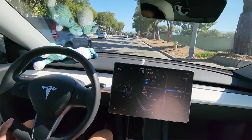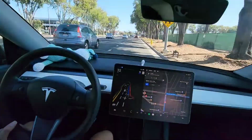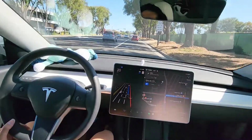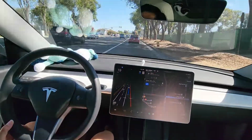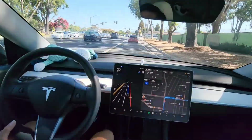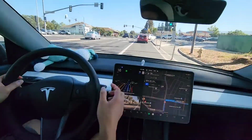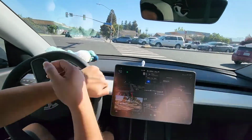In 500 feet, turn right onto Stevens Creek Boulevard. Okay. So far, so good. Now turn right onto Stevens Creek Boulevard. Okay, they got rid of this right turn thing. Whoa, what is it doing? Okay, that was weird. So I'm doing it myself.